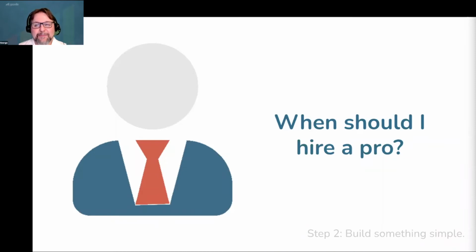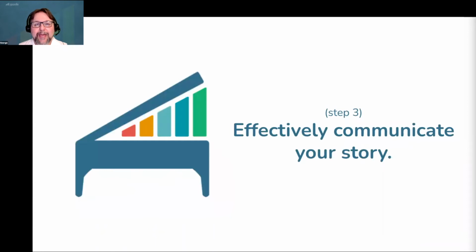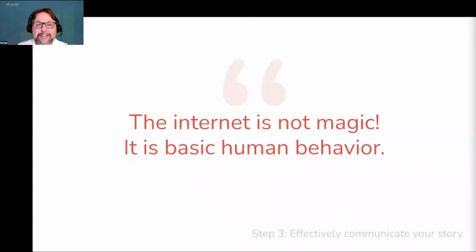Which brings us to step three. You're now able to effectively communicate your story. The internet is not magic. It is basic human behavior. And people don't like feeling stressed when searching for a service provider. So make it easy for them to do business with you.